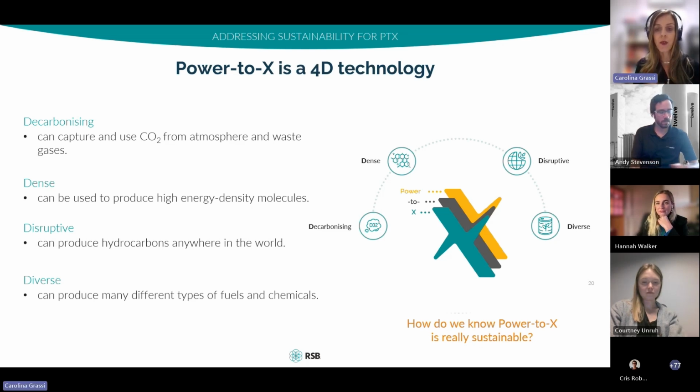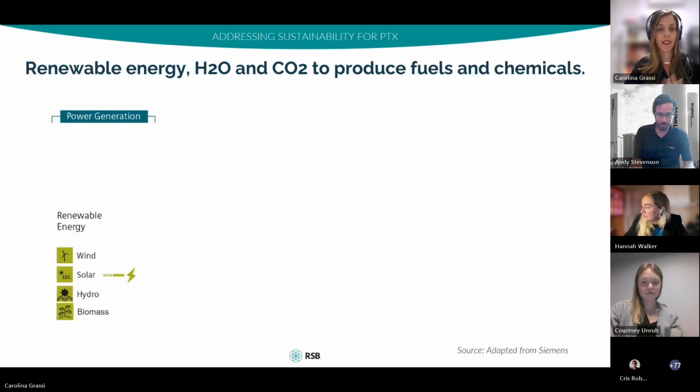So let's start by revisiting the main steps of the technology. Of course, as Anne explained, it can be much more complicated, and there is more than one type of PTX technology, which Anne hasn't explained before. However, in the next slides, I will discuss the technology in a simple way, just for us to consider the sustainability aspects. So we can say that Power-to-X refers to 3 main steps: power generation, conversion, and application.